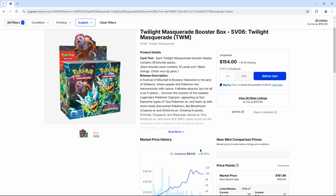So yeah, I just think it's high risk right now because it's just pretty high. It can get reprinted, and I feel like now, with the hype and everything, honestly I'd rather buy a Surging Sparks booster box over Twilight Masquerade because they're the exact same price, and Surging Sparks just released and there's more hype for the set right now. So yeah, I'm just putting Twilight Masquerade last right now for the best investments. Might be kind of controversial, but I think it's kind of risky to buy in right now at its price point. So that's my tier list. Might be kind of controversial, but that's what I believe in, and that's how I'm ranking these.